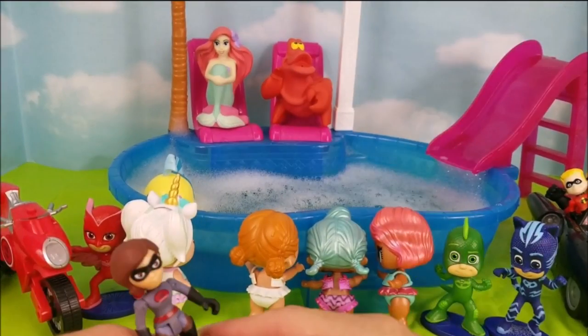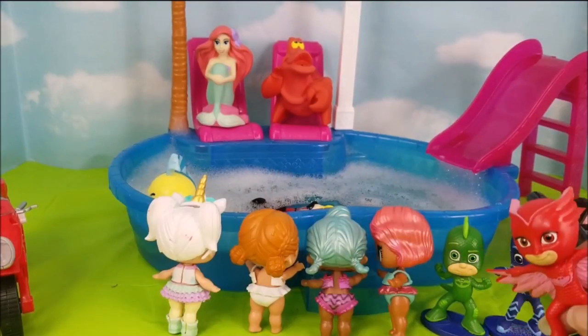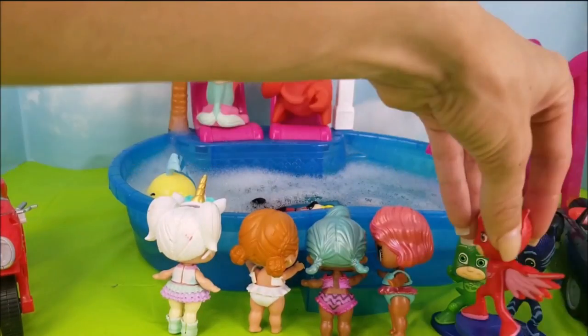Oh, I suppose I best go too. Come on, Mr. Incredible and Dash. Oh, I just can't wait, guys. Are you ready, Catboy and Gecko? Sure, we'll go after you.